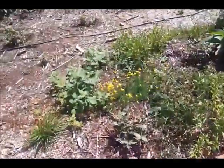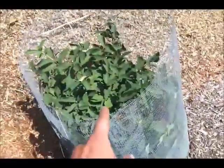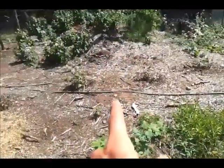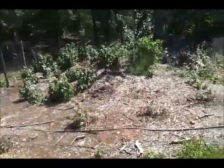Then we got a honeyberry there. Another honeyberry. We planted like 7 more honeyberries. So this one we planted 2 or 3 years ago. 2 years ago, I think. So we planted 1, 2, 3, 4, 5, 6 more.